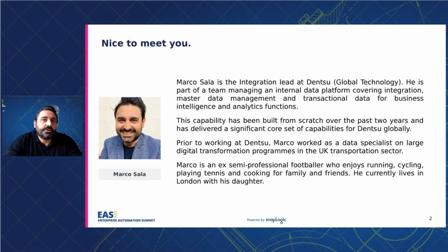Prior to working at Dentsu, I worked in various different data roles on large digital transformation programs across the UK, primarily in the UK sector.